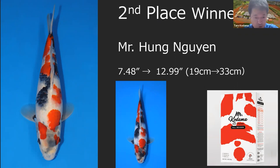Well, just like you can see, this koi shows off its very clean skin. Modern Showa, Kindai Showa.